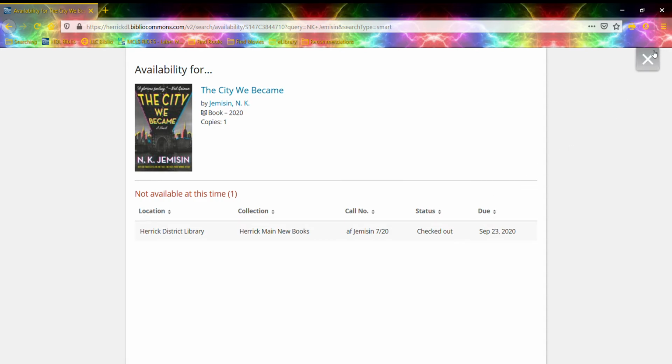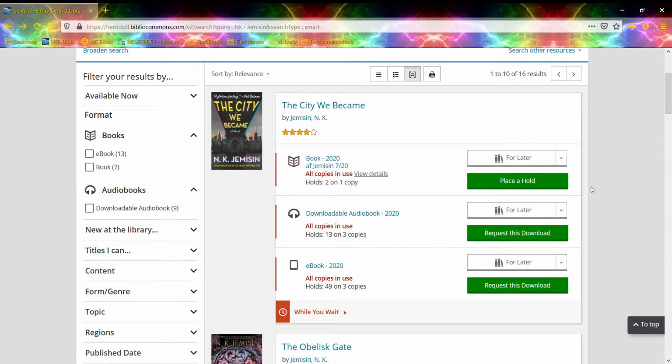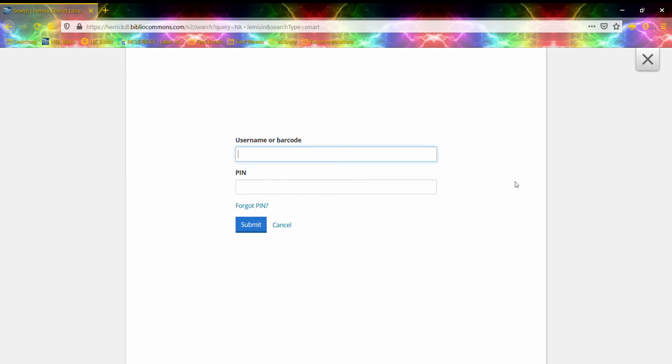So if I go back and hit the X up here, I can come over to the green Place Hold button. If I tap on that, it's going to ask me to log in, and I'm going to use that new account I just created, so my username and my PIN to log in.